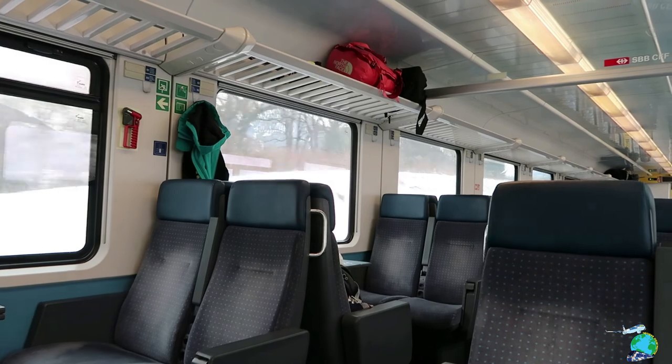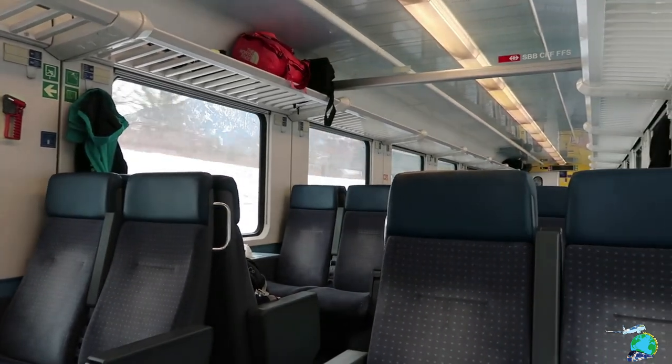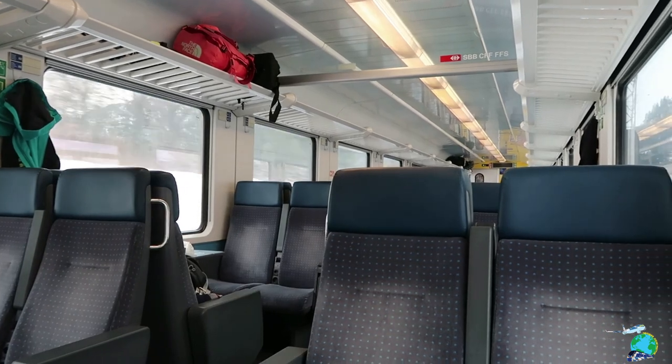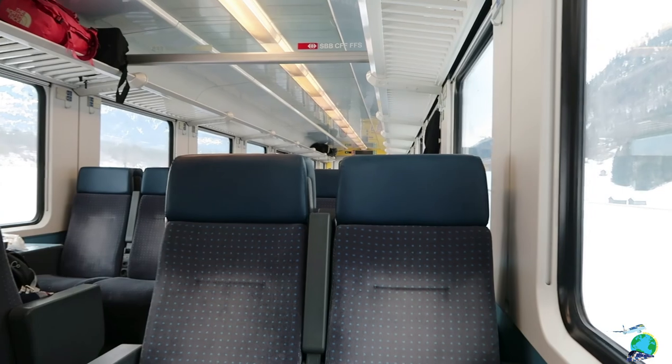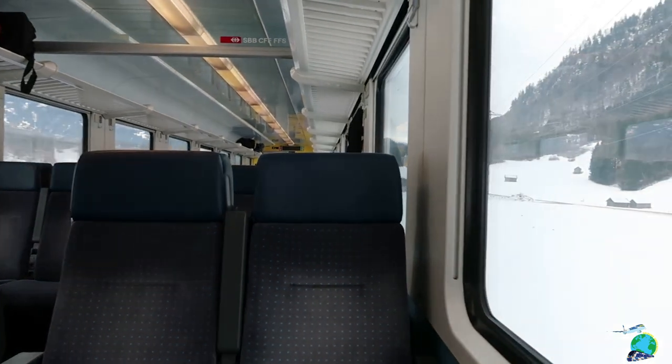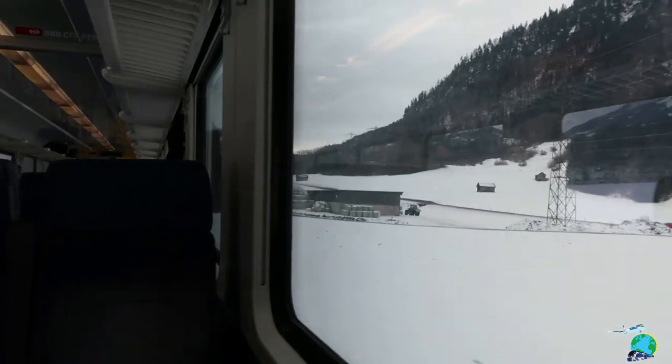If you compare a standard second-class train of the SBB, the Swiss Railway Company, with a first-class train set, you will find a lot of differences. First of all, the second-class car is in a 2-2 configuration and has seats facing each other and bus row seats.